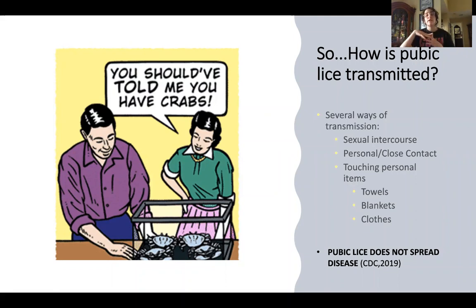And just to reiterate, pubic lice does not spread disease, unlike other parasitic diseases that are spread by insects. Pubic lice does not spread disease.